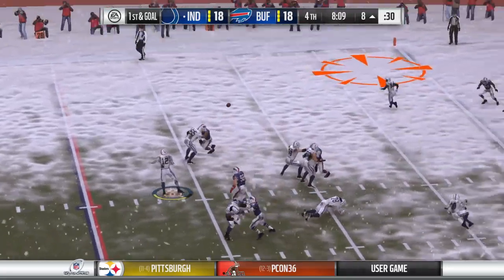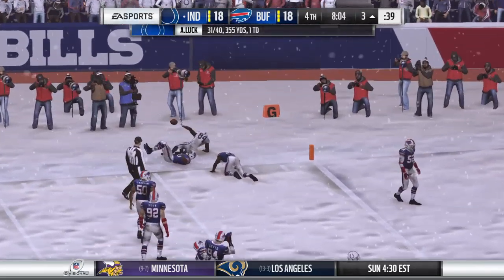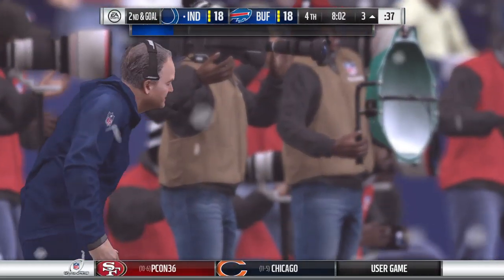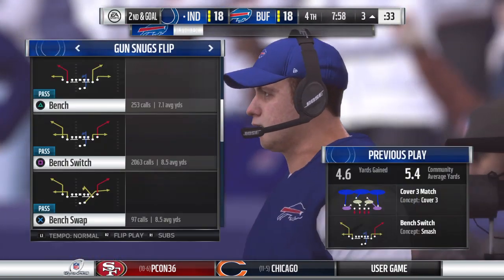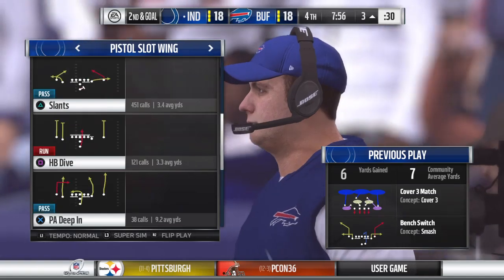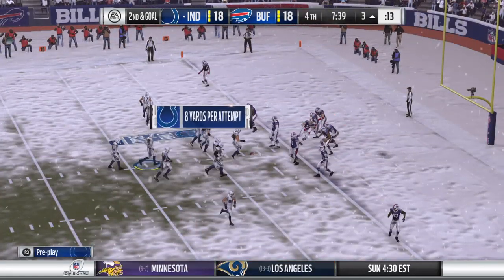From the gun, here's Luck. His pass caught at the 4, and he'll be brought down here at the 3-yard line. Give him 6 on the play, and it'll be 2nd and goal. Looking to jam the receivers at the line here. Press coverage look defensively.